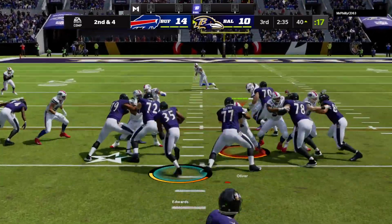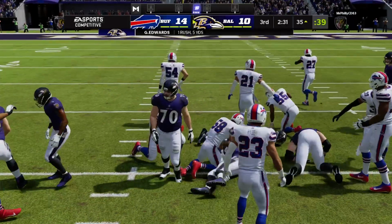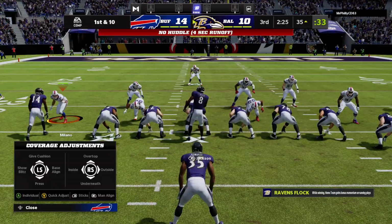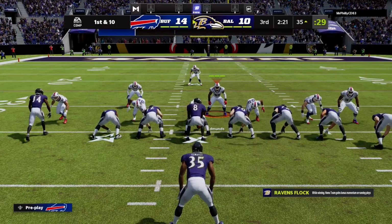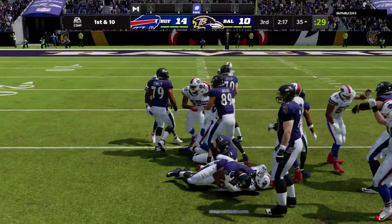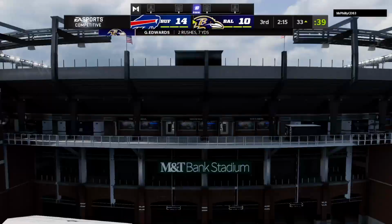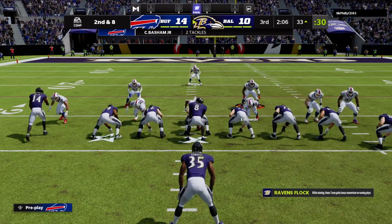But in this situation, the defense was effective, able to stop him before he could get a good head of steam going. And he'll go down here at the 35-yard line. A gain of 5, good enough for the first down. Now a run with Edwards. And a short gain down to about the 33. Carlos Basham able to make the play defensively.